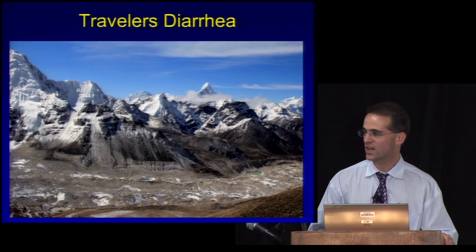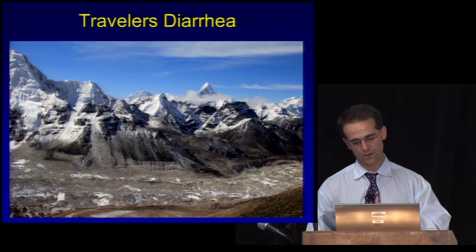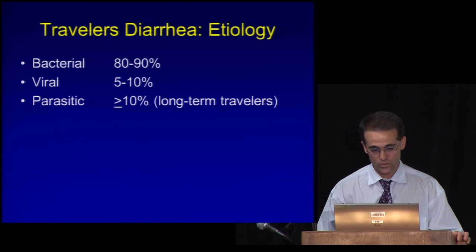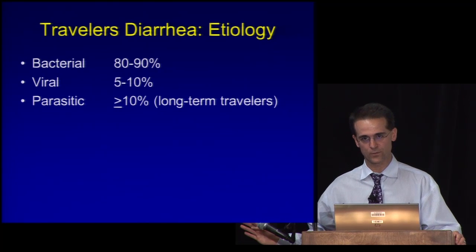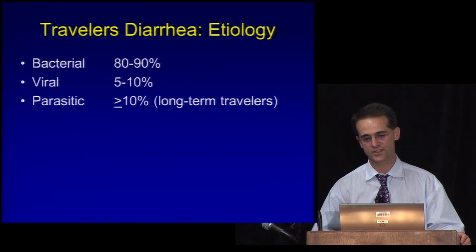And then traveler's diarrhea, there's no vaccine for this. So this is moving gears from all the vaccines I was going to talk about. Just a couple slides on traveler's diarrhea. I wish we had a vaccine for this because this is one of the most, if not the most common out of all the things I've been talking about of what travelers get.